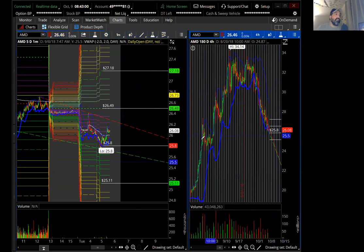You can see, though, where we do have a lot of resistance. We had a previous wedging pattern, and then we broke out and went up. You had a wedging pattern and broke up. So we're just below this one and just above this one.